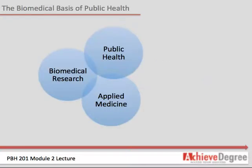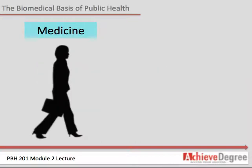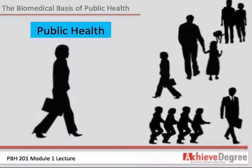The fields of biomedical research, applied medicine, and public health, all working to improve our destiny, overlap one another, and we benefit from the interplay. A goal is to better understand all the factors that affect our genes and how genes affect health. We can then apply such knowledge to both prevent genetic defects and, through harm reduction, mitigate or lessen the effects of unhealthy mutations. Applied medicine helps one patient at a time. For public health, the patient is the whole population.